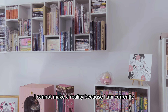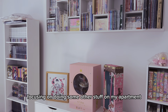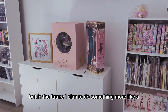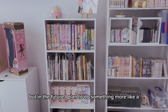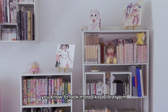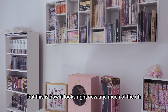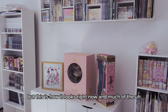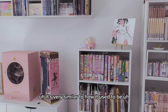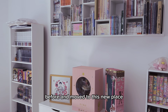I cannot make a reality because I am currently focusing on doing some other stuff on my apartment. But in the future, I plan for it to look more like a library. But this is how it looks right now, and much of the distribution, the way that it's set, is very similar to how it used to be before I moved to this new place.